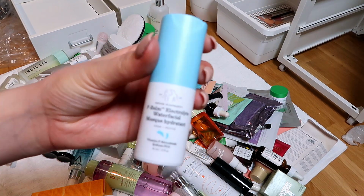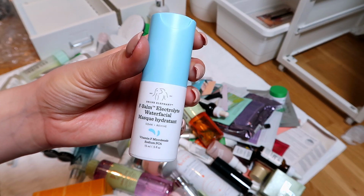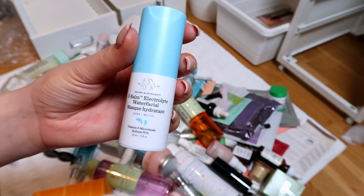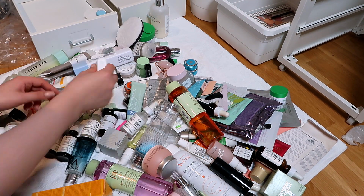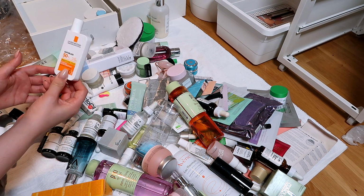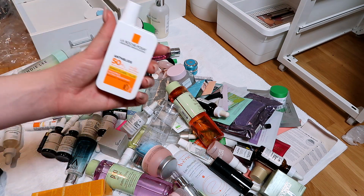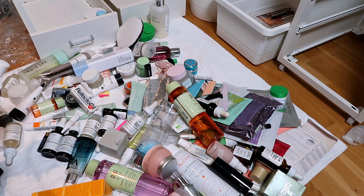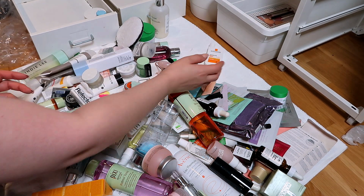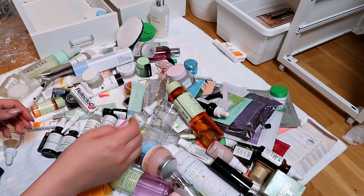I have the Drunk Elephant water facial that I have only used once, and I quite liked it, so I am trying that one again. Oh, I have a lot of sunscreen as well. The Anthelios Shaka Fluid from La Roche-Posay. This did not work with my skin. It was too hard, so I'm getting rid of that. It's also a little bit too old.